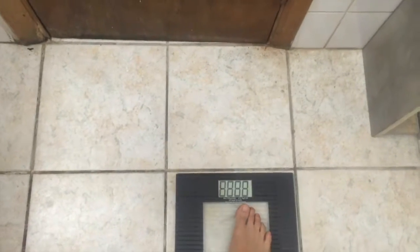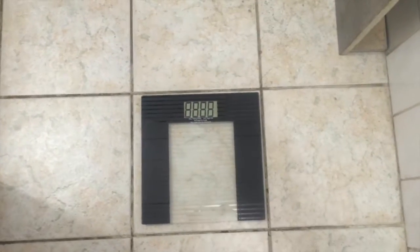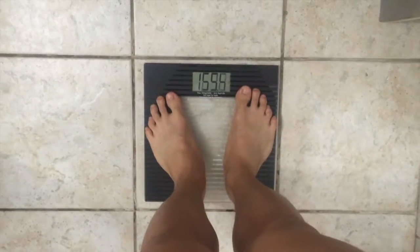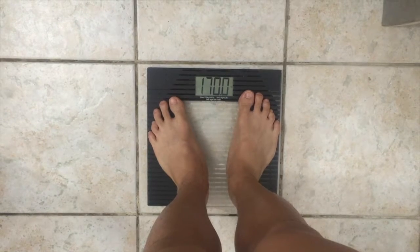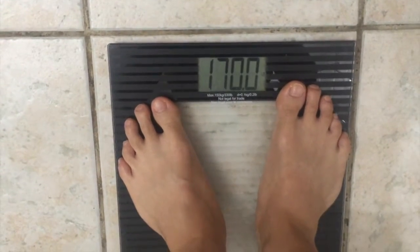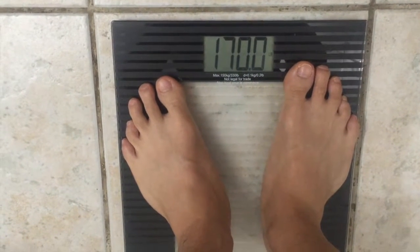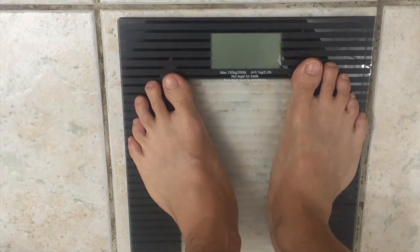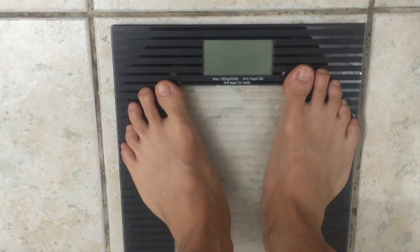So the first thing I do every morning after I use the washroom is weigh myself. Weight's going to fluctuate every day, so you got to make sure you take an average throughout the week. Let's see. So 170 today, but most days this week I was weighing in at 168.6, but that's not a big deal. Like I said, it goes up and down.